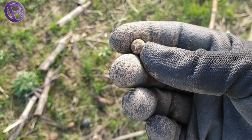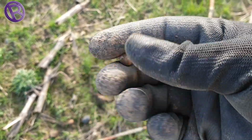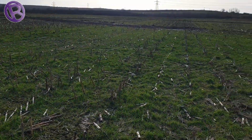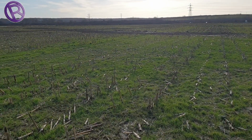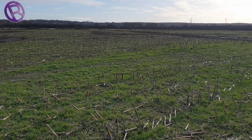There you have it, a tiny little lead musket ball. Yeah, we're going to stop for a drink and that. But while we stop for a drink, guys, as I say, we've been working on this field with the archaeologists for the last month and a half. They dug a lot of pits, found a lot of items. I'm going to show you a video now of what it used to look like.